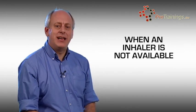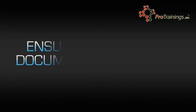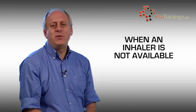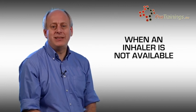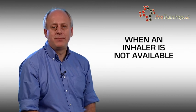Make sure a spare inhaler is carried if you're going away on holiday or on a work trip. If you work in a school that holds inhalers, ensure the correct documentation is kept there and make sure that there are sufficient inhalers for the number of children in your care. Make sure the correct inhaler is used at the right time. Using a preventative inhaler in an emergency will not have the same effect as the correct inhaler.